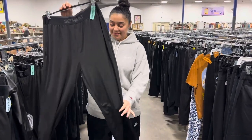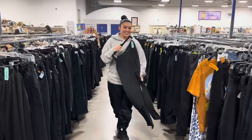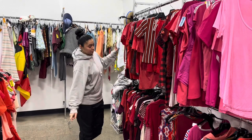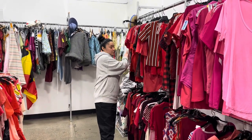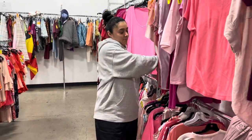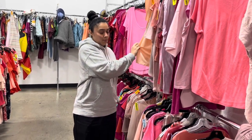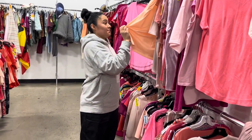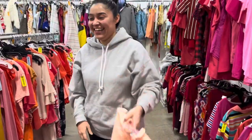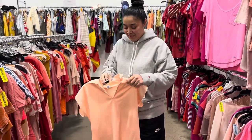Also, in this part, we're gonna have her do a top and bottom. Go ahead and close your eyes. All right, start. Stop. Top. Yeah. Okay. This is small. I don't care.